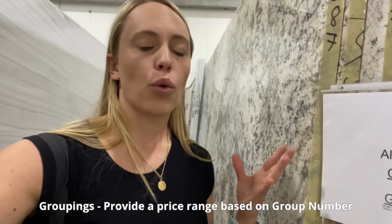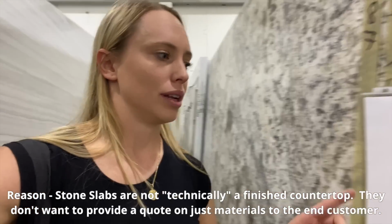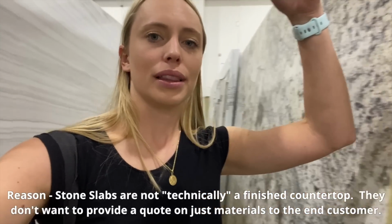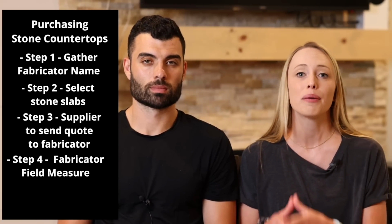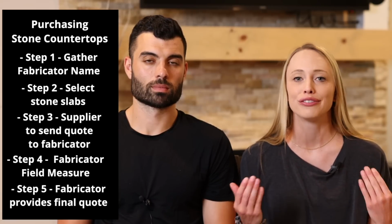A lot of the times these countertop suppliers will have these groupings, and basically they can't give you pricing for the countertops because it's not a finished product or fabricated yet, so they put it in groups, like 1 through 10, 1 being the lowest and 10 being the highest, so that you get an idea of where pricing's at. Once you make your countertop slab selection and they send the quote to your fabricator, the fabricator will come out to the house, do a field measure, and then finally send you your final quote.